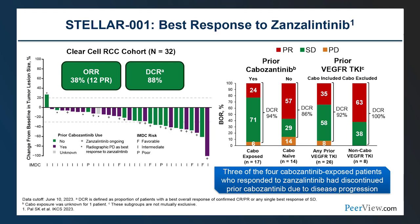But what we saw, in my mind, was pretty remarkable. Response rate was 38%. This, in my mind, is a really encouraging waterfall plot here. Disease control in the vast majority of patients.